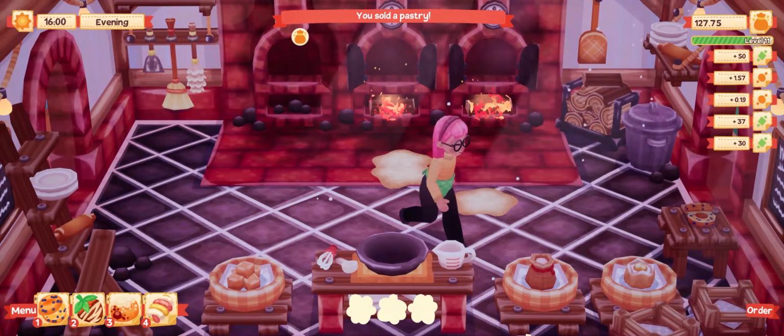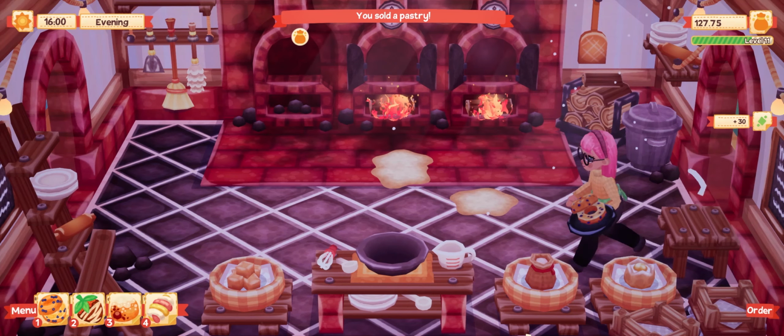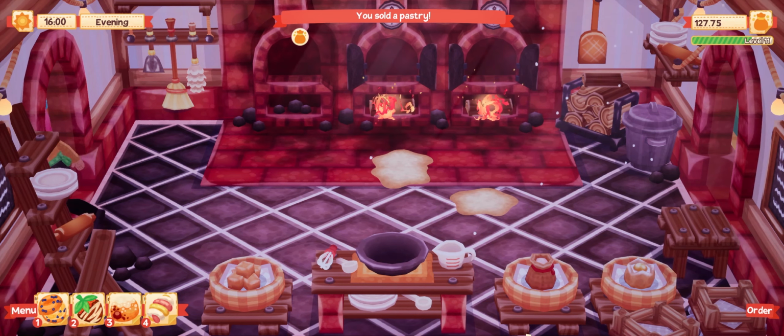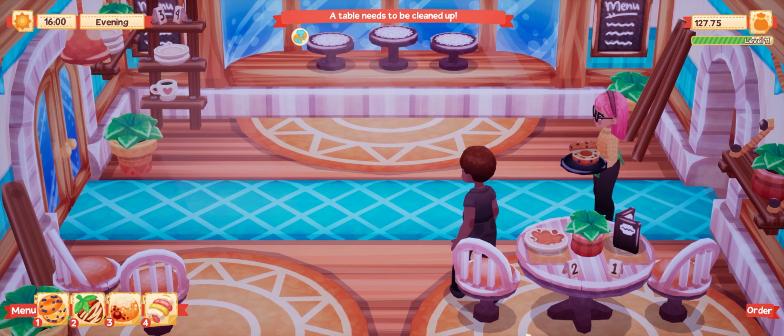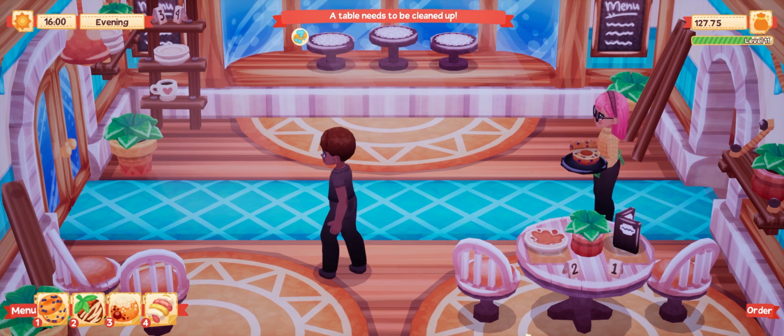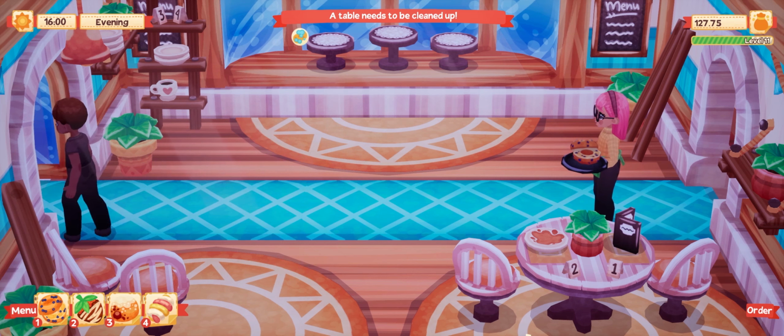Okay, come on, come on. Yeah, hold it till next day. Let's hold it till next day, and then it'll be fine. I honestly really like this menu though. Can we just keep it the same? 16. It starts at 8 though, but basically 8 to 16 is like 6 minutes in real time.